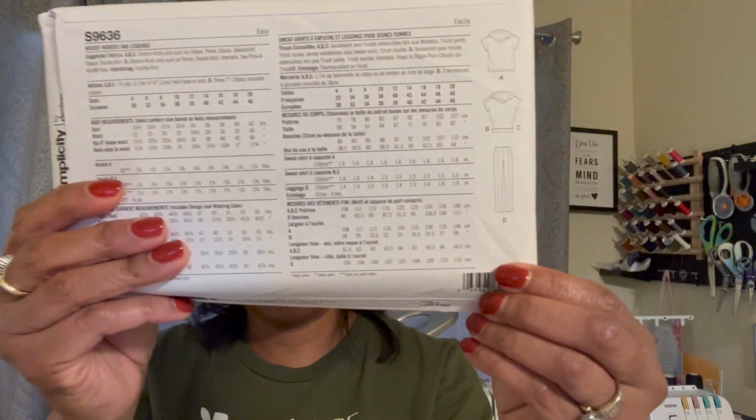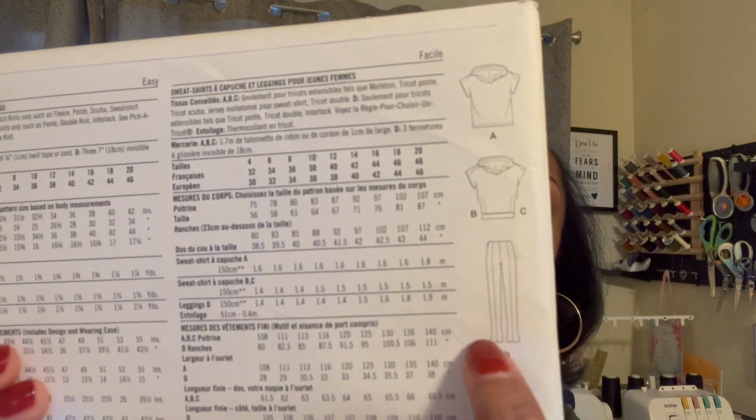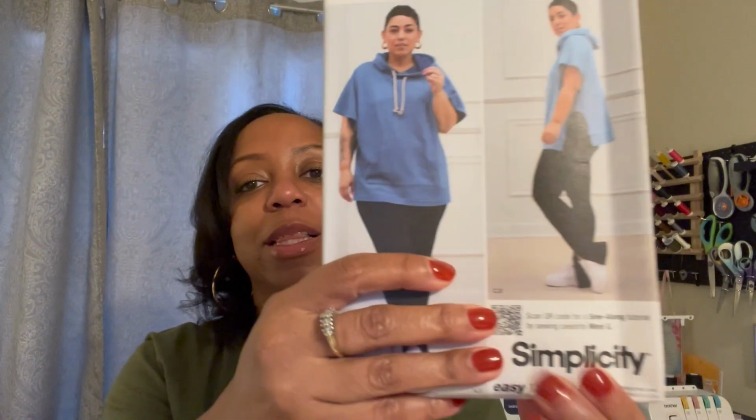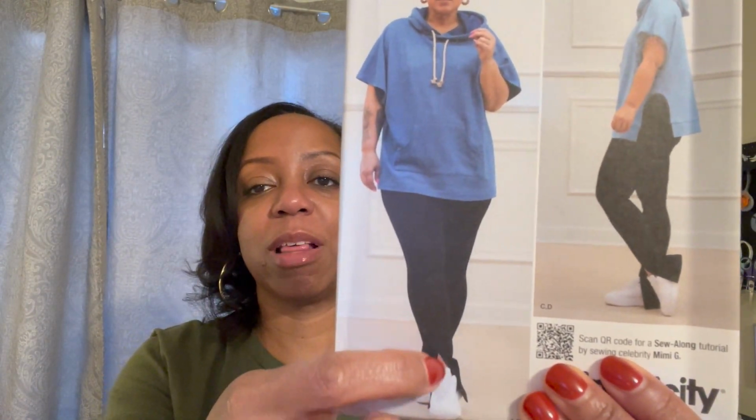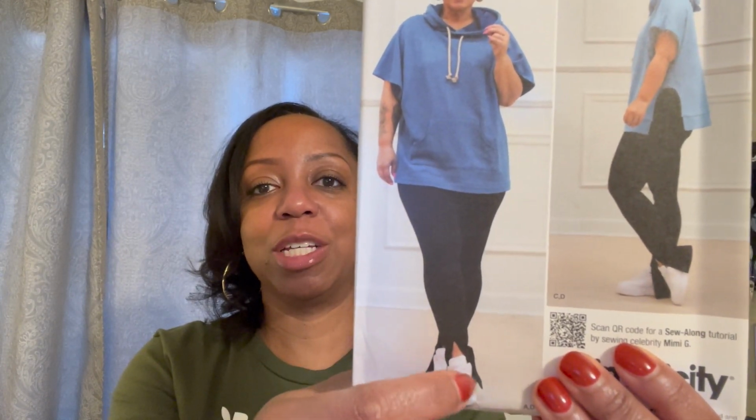Now, the next one, we've already seen this, but let me tell you why I got a different size, you guys. This is Simplicity 9636, Mimi G again, because this is not only a sweatshirt pattern, this is a pants pattern too. So if you look on the back, you can see that you have the pants outline also. And I just think that these pants are really cute with that split at the front, right there at the ankles. I love it. Get you some chunky tennis shoes like she has on, and it's a really, really cute outfit that you can make. You can make that out of different knits, different patterns.